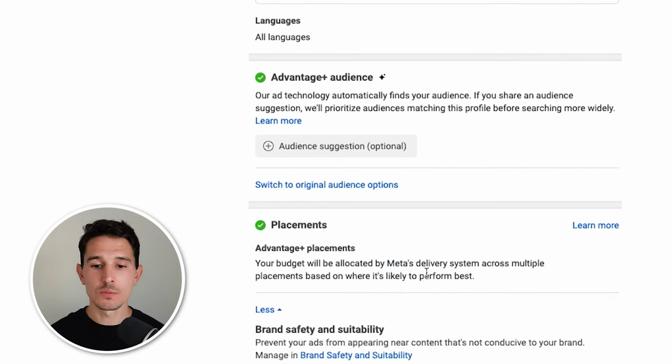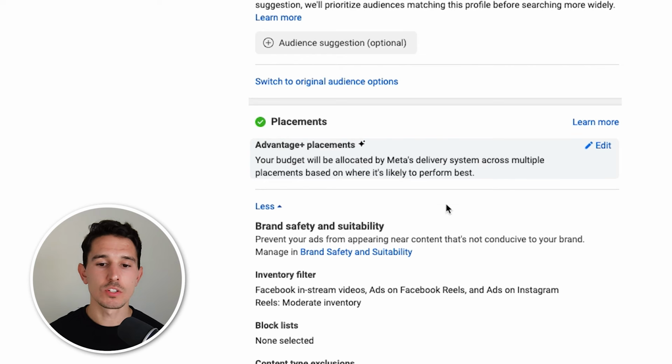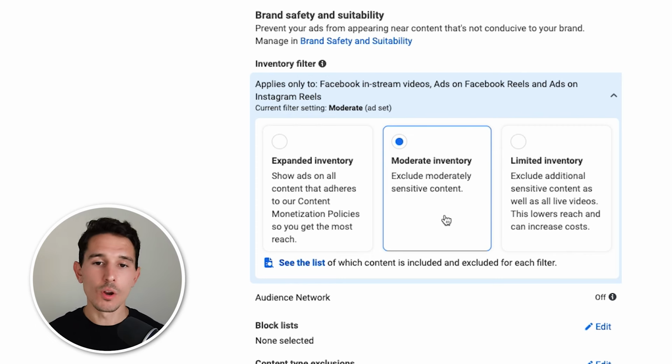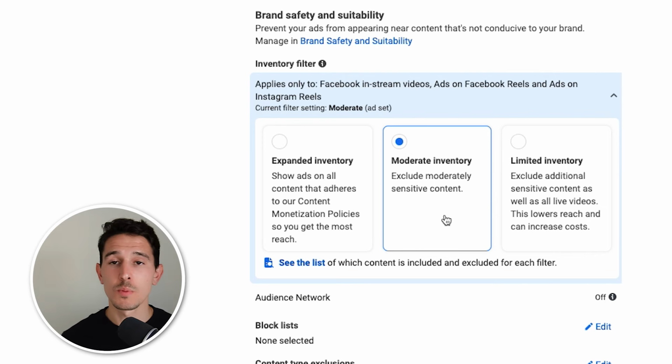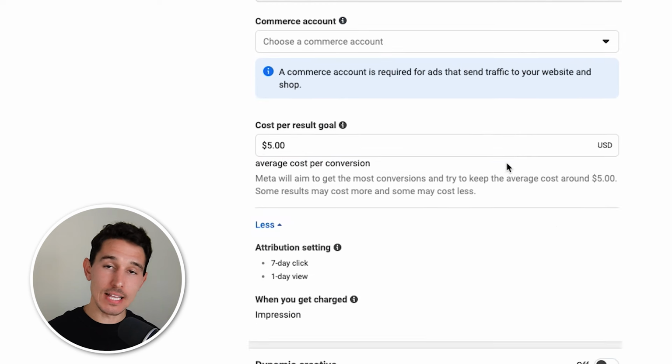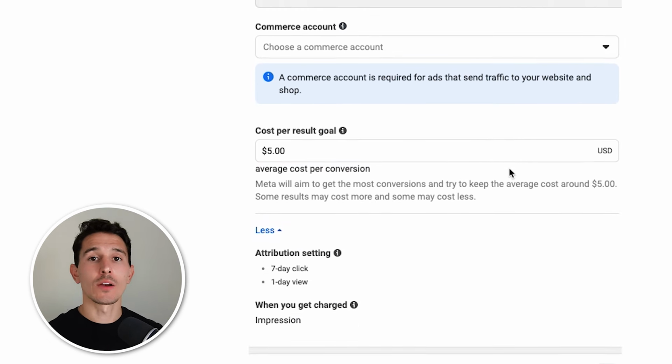And then if we go down to placements, this is where you could actually edit your placements, create block lists, inventory filters. The only thing I care about here is that we are on moderate inventory. This is excluding any sensitive content, anything that's kind of just a no-no. We don't want to show up right beside it. However, if you're in a case where you just don't care, run expanded inventory. So that's going to be our prospecting ad set settings, and you're going to apply the exact same settings on your retargeting and retention campaign.